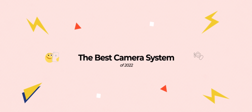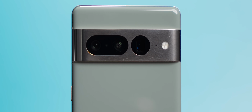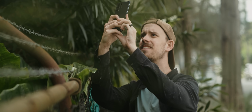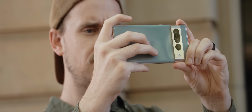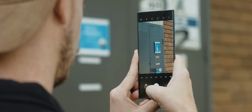And then we have the award for the best camera system. And I do want to give huge honorable mentions to both the Pixel 7 Pro and Galaxy S22 Ultra, both of which have outrageously versatile camera systems that make taking photos and videos at a huge range of field of views really easy. And I have to say, I certainly had a little bit more fun with both of those camera systems compared to the eventual winner of this category.